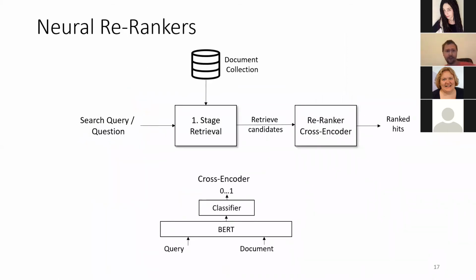A different architecture is neural re-rankers. It works in two stages. You have a search query and a document collection, and a first stage retrieval which can be any search system you want. It can be the dense retrieval from the previous slide, or standard lexical search, where you search your document collection for all the documents which contain the words from your query. You retrieve, for example, 100 documents from the first stage. Then a cross-encoder re-ranker looks at the 100 documents and the query, and creates a ranked list with the most relevant documents at the beginning, sorted down to the least relevant.